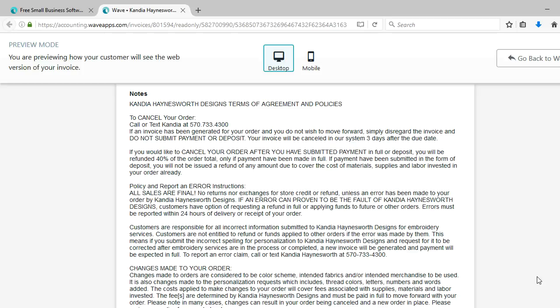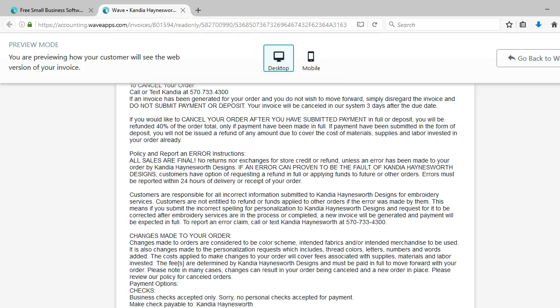Okay, now changes made to the order. Again, it happens where customers want to change the thread or sometimes the fabric color. Even after looking at the swatches that are presented to them, they decide one way and then call you back a couple of days later and say they thought about it and they want to go into a different direction. Depending on where I am in the order, I will try to accommodate the customer as much as I possibly can without my company taking a loss.